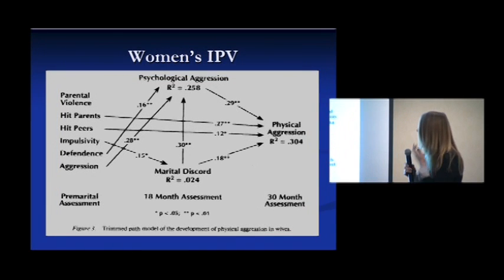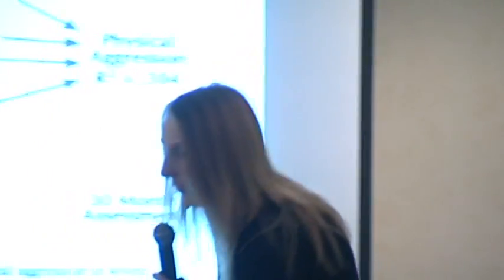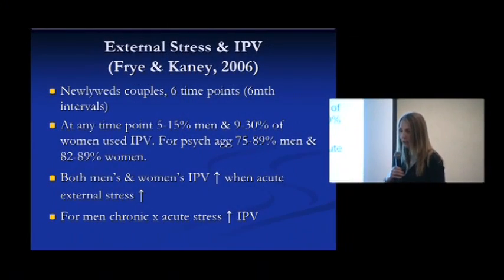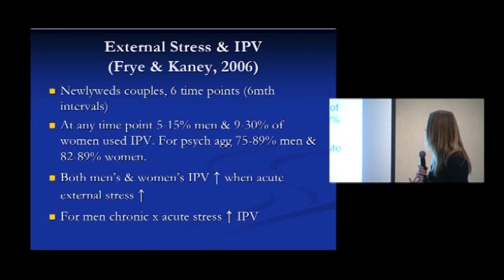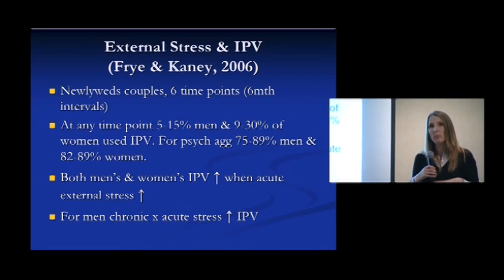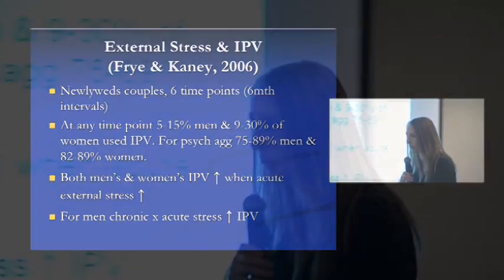Women's partner violence was predicted by them hitting their parents as children and hitting their peers, and also they went through psychological aggression. So you see risk factors which are nothing to do with societal expectations or patriarchy. They're actually about poor parenting and psychology. These are similar again. This is for looking at stress. Duluth said stress isn't important. Stress is very important. People who cannot regulate their emotions when put under stress find it very hard to cope and are far more vulnerable to using aggression.